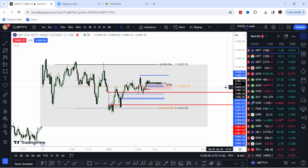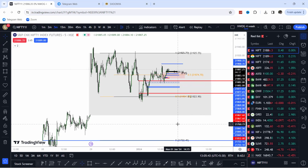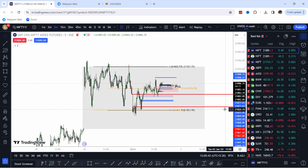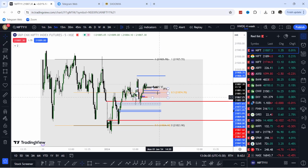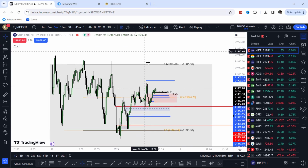Definitely, in the pre-analysis, I've mentioned that we should be looking for lower prices. But guys, for people who know what concepts we follow, they should be aware that this area is extremely important for the price to stay below this and then push lower. If that's not taking place, obviously the prices are going to take out these highs. And this is real time.